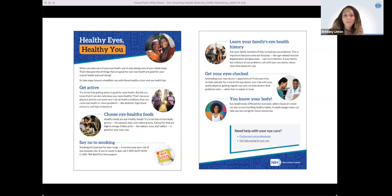Alrighty, so I'm going to pause here. In a moment, we're going to do our activity as a group, and we'll get to practice this co-creation approach. But before we move on, I do want to pause to see if there are any questions.